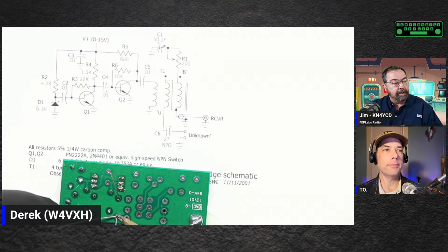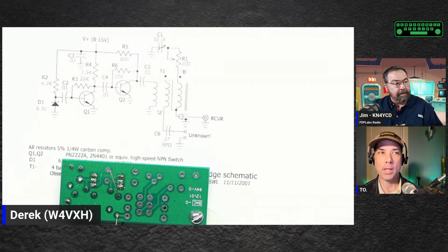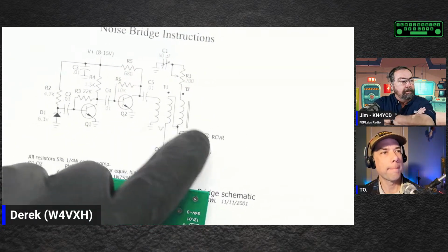Man. So did his schematic he was working on, did that match up with what we found? Yeah, we just didn't get as far as the toroid. Okay. We got up to about here, and then this was kind of a mystery.